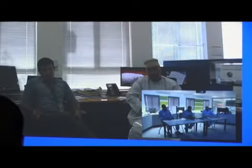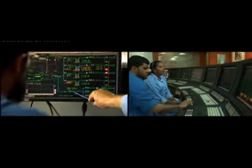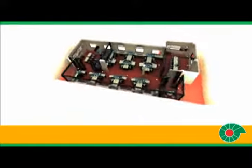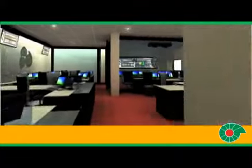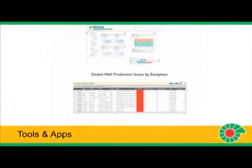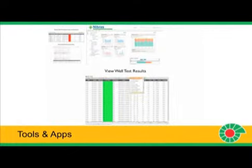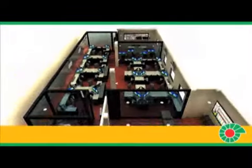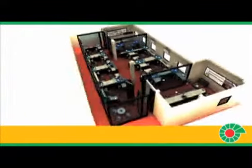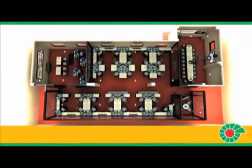By using video conferencing, people from different locations can be connected to the coast. Technology like IT tools and specialized audio-visual equipment are used to create effective collaboration. NIBRAS, eWellbook, and automation of selected workflows are just examples of these. The facility is an open plan office to drive collaboration with a number of rooms for specific purposes.